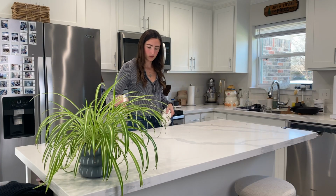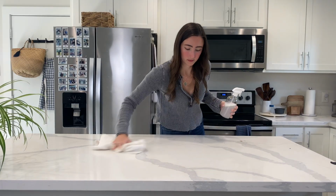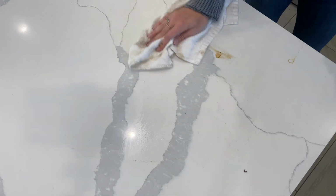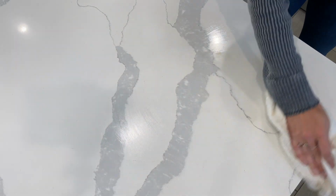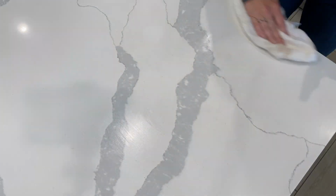I personally have been using a mixture of baking soda, water, vinegar, and dish soap to clean everything in my home for years, and I'm still alive today. By ditching your old detergents and chemical cleaners, the underneath of your sink will be so much more clean, so much more organized, and you will be using products that are safer for your family.